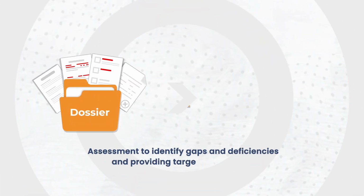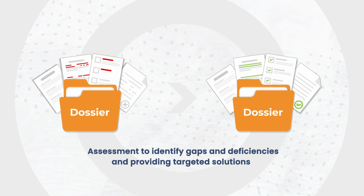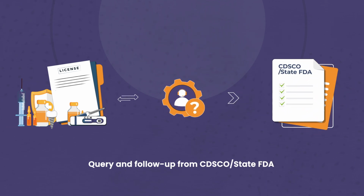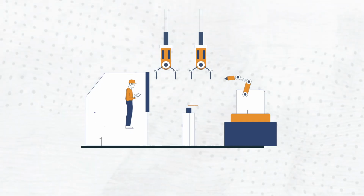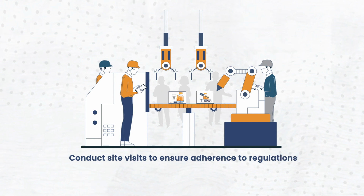Assessment to identify gaps and deficiencies in your dossier and providing targeted solutions for approval. Query response and follow-up for medical device and IVD licenses from CDSCO, State FDA post-application filing. Guidance on suitable labs for testing of IVDs and tests required for medical devices. Conduct site visit to ensure adherence to new medical device regulations.